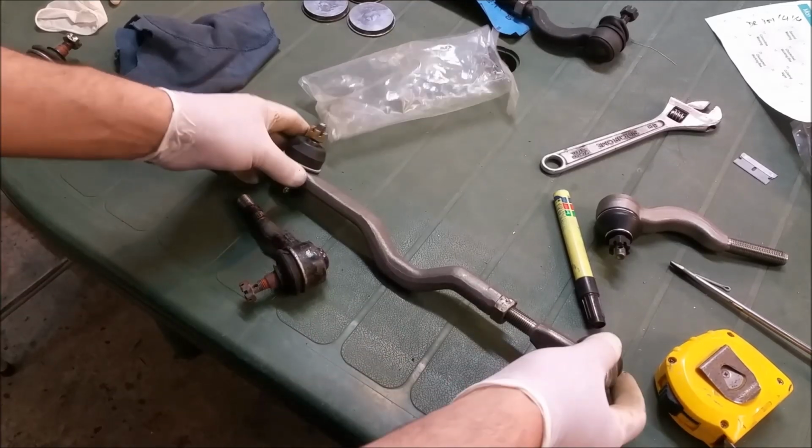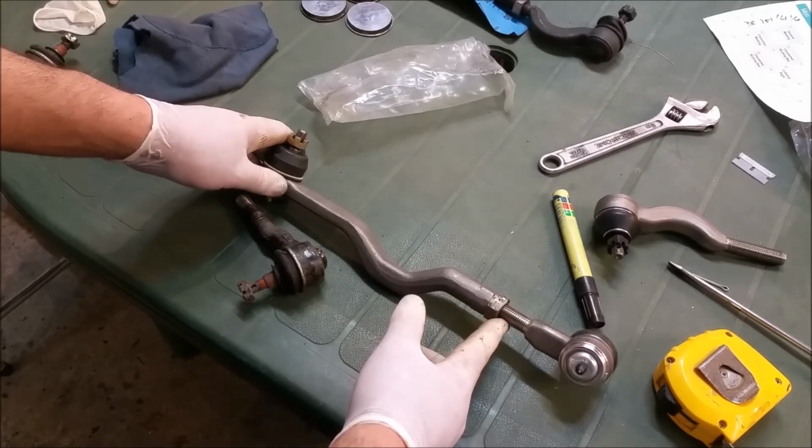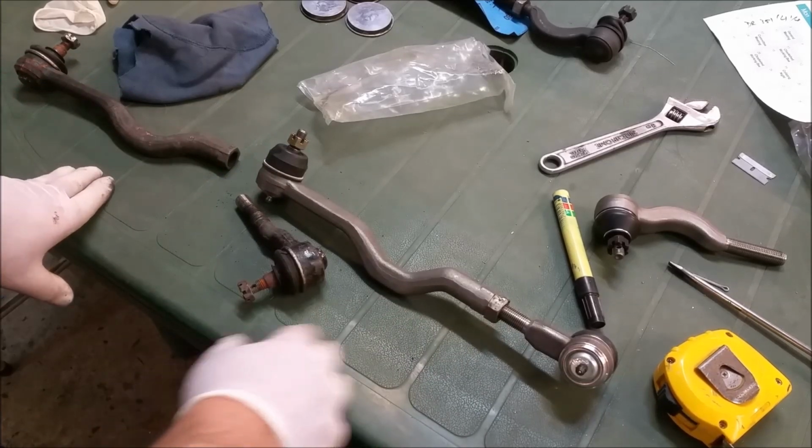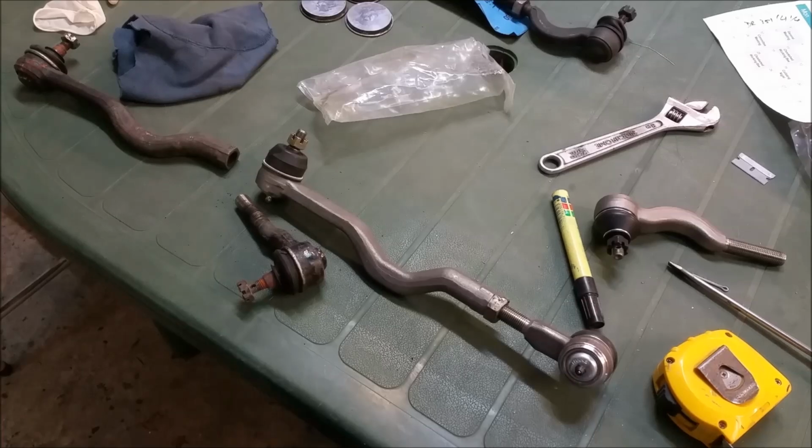Even the counting thing isn't that great, because I measured this at 14 1/4 turns in, which is what the other one was. This was coming up at 342, where the other one was 350. So I've just made it 350 long, and that can be taken up when it has its front end alignment.